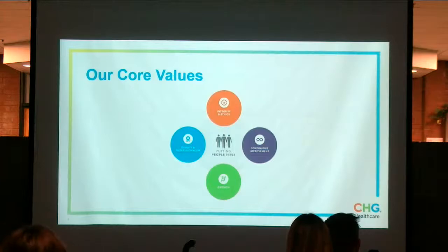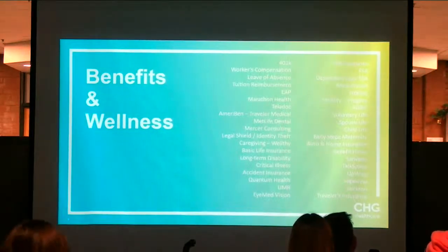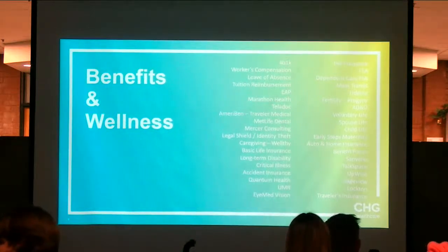So it's really cool. These are all of the benefits and wellness programs that my team runs. So 50 different programs and vendors that we work with. So when you think about employee benefits, it's things like 401k, medical, dental, vision programs. And it's kind of boring stuff. But when you get to be an adult, it's super important.